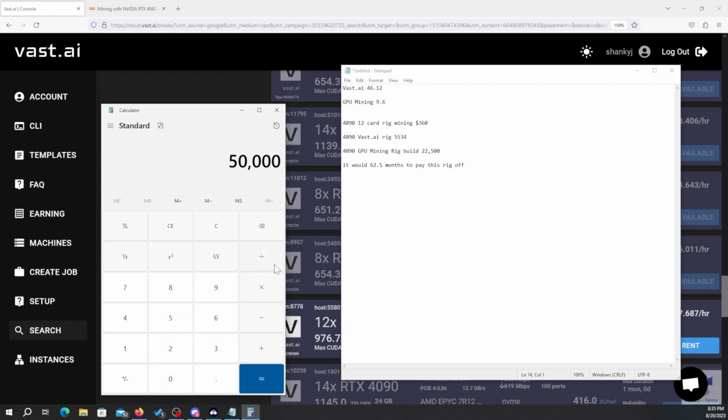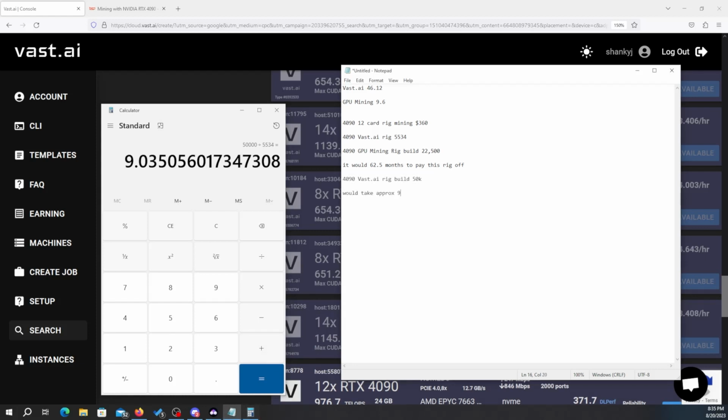50,000. Okay, I want to divide it by the 5,534. It's going to take me less than a year to get my money back, just from a revenue standpoint. 9 months. This is just based on revenue. We're not doing profits. It would probably take longer with profits. We would have to calculate the power and the internet and all that other stuff. But we're just using some rough numbers here. I'm just trying to show you guys the difference between doing the AI marketplace and doing mining.